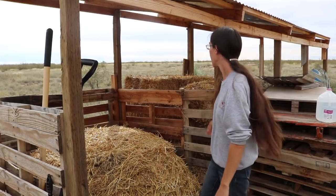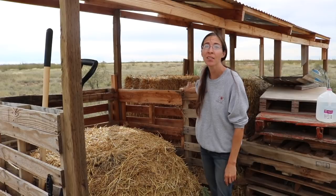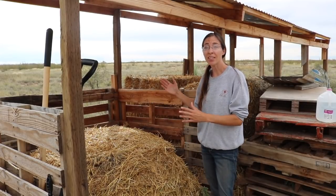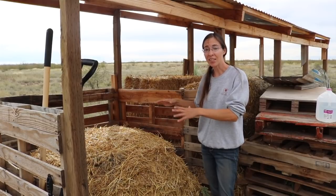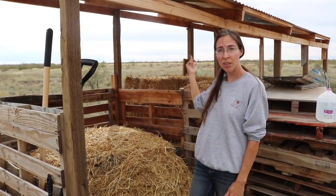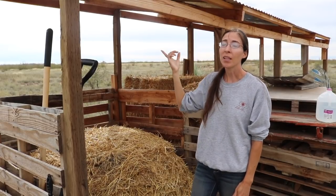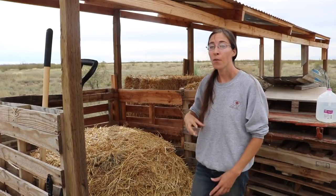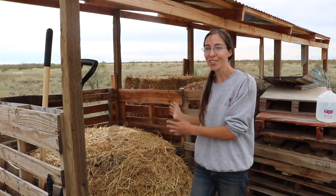Plus we got a thermometer so that we can monitor the temperature and make sure that this pile stays active and is composting properly. You'll notice that there's a roof covering this. We'll be catching rainwater off the roof that we can then use for keeping our pile moist.